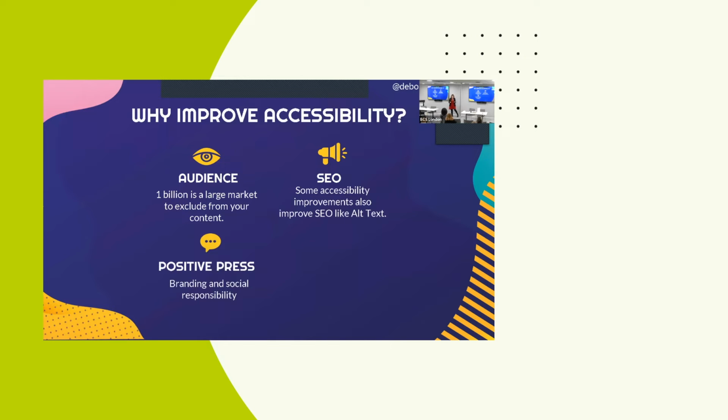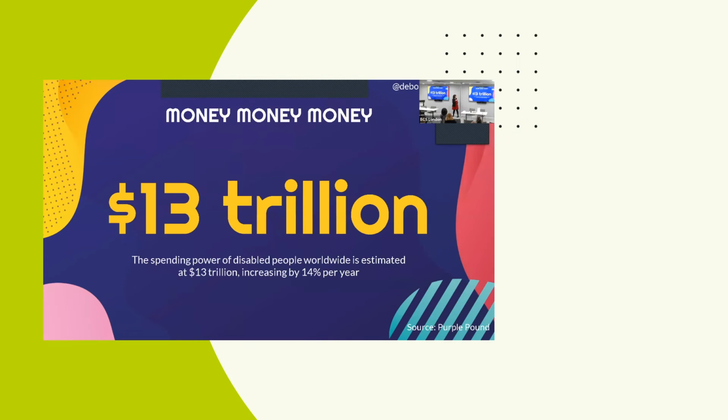Positive press, so this is how you get the branding and the social responsibility people interested, the diversity and inclusion people, because if you do accessibility right, you're going to get good press about it, because there's not many people that do it right. And let's not be naive here, because more customers is going to mean more money. But how much money? I'm going to let that sink in for a minute.